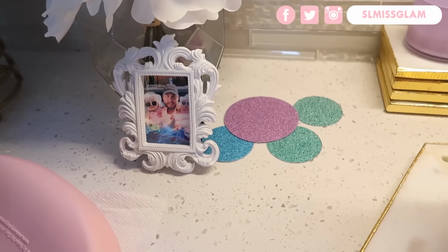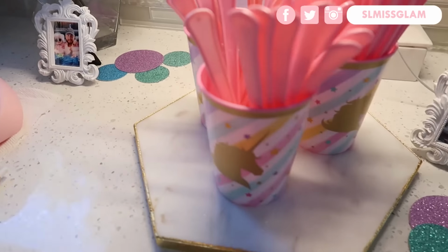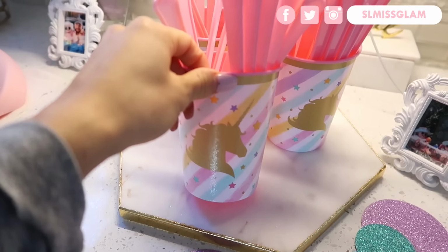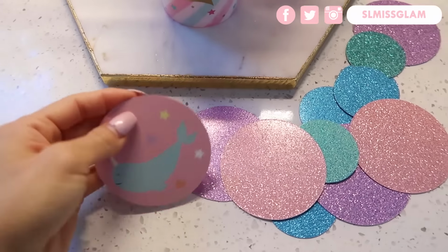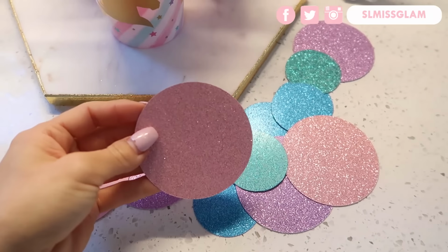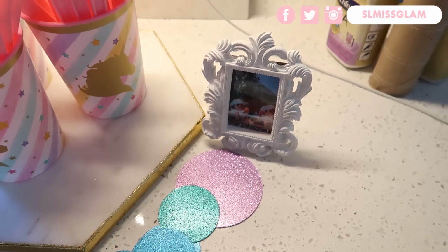There's different little areas too that have little unicorn things that I put. So there's a picture of Ryan and the girls. We have right here the forks and knives and stuff like that and little unicorn cups. We have more of this, which just came in like a little party set that I got from the party store. So I just thought this would be cute for decor around the kitchen and stuff. And then right here, a picture of the girls.